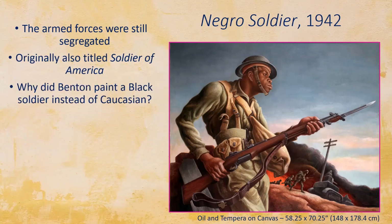But think about, why did Benton paint a Black soldier instead of a white one? He very easily could have painted a white soldier. Lots of people were doing that, but Tom Benton chose to paint an African-American soldier.